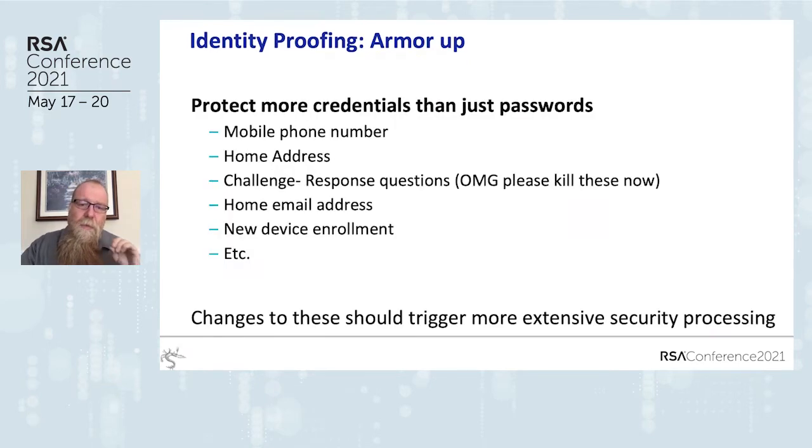But it's really important as we do that, that we have to protect more credentials than just passwords. The example we provided earlier of the MFA that calls your phone. Well, then your mobile phone number is a credential. Your home address is a credential if I'm mailing a PIN to you. The challenge response questions, oh, please kill these now. They've been decertified by NIST, but the questions and answers, the answers certainly are credentials as much as a password is. Home email address, if you get to send them an out-of-band email response to reset a credential, that certainly is a credential as well.